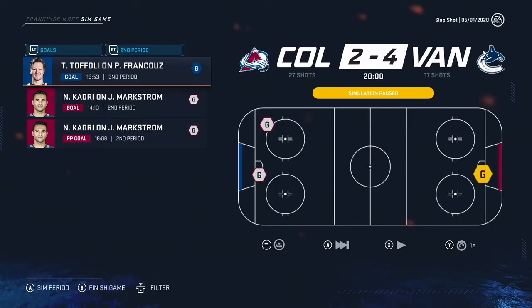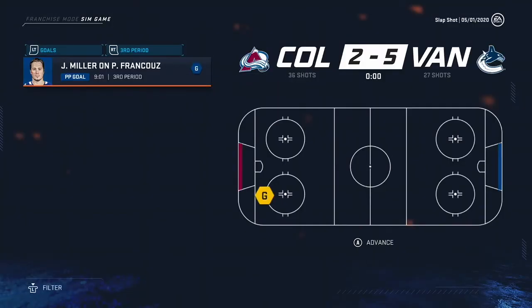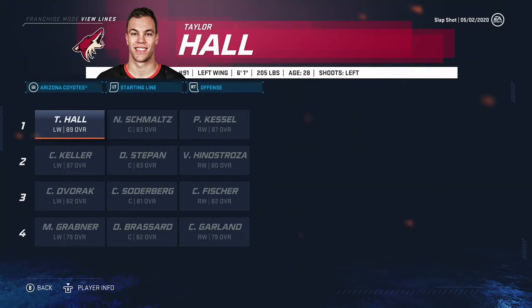Alright, game 6, I believe, 3-0, Levo, Toffoli, and Besser, let's go. And then, okay, so Toffoli gets one, Colorado gets two, both from Kadri. Come on, Miller, let's go. 5-2, and we are advancing to the conference finals in year 1. If we won the cup in year 1, that would be crazy. Besser, 9 goals in 13 games.